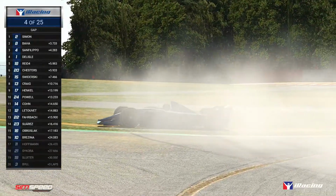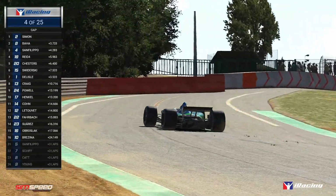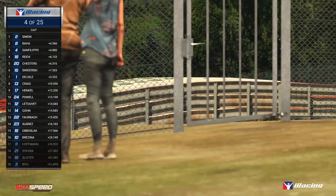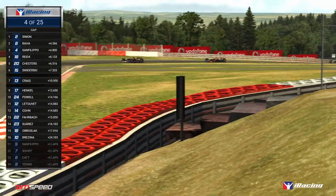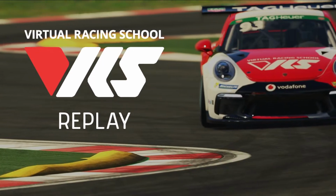No, he's been turned around. He'll be very disappointed about that. He's going to take the short road out. He will definitely get a slowdown penalty for this, so expect him to drop back even further.